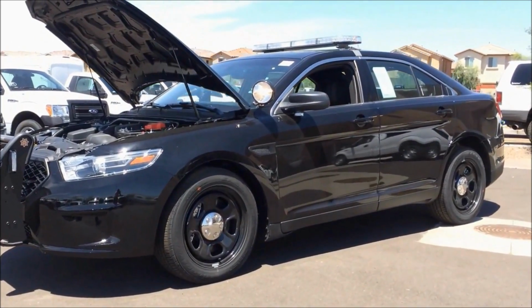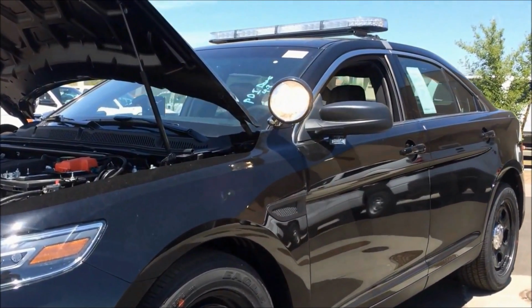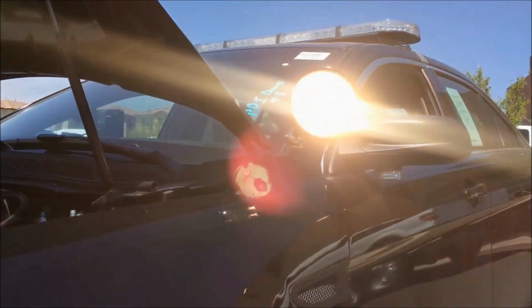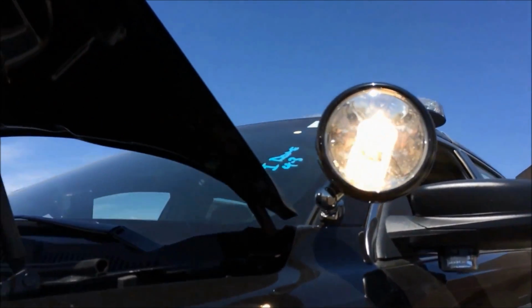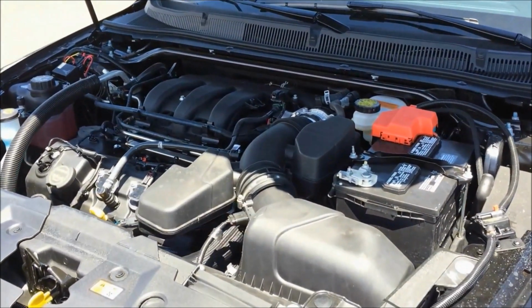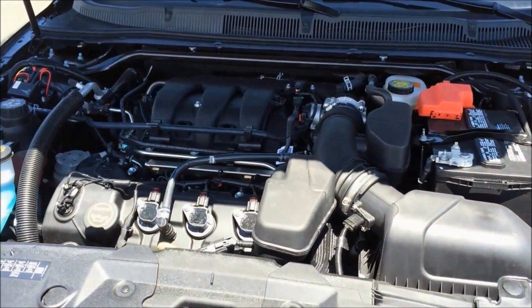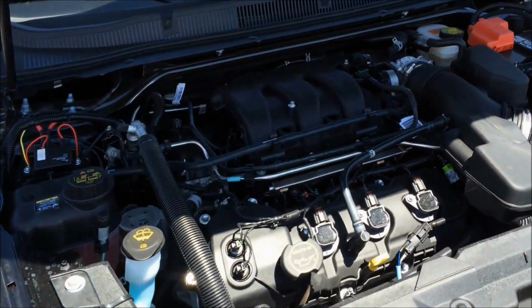So next time you guys are in the market for a Ford Taurus Police Interceptor from 2010 to 2013, keep in mind all the problems that might be plaguing this car. Not only the failing transmissions, but anything after 70,000 miles, you're asking for trouble, and you better have a full wallet to fix all the repairs that are going to come your way.